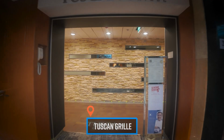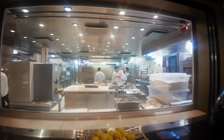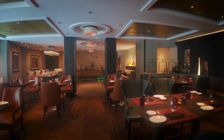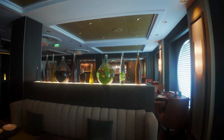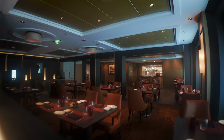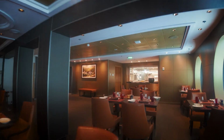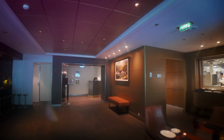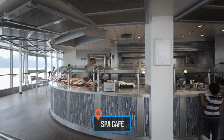And the delicious, spectacular Tuscan Grill, Italian-inspired cuisine, steaks, homemade pastas, butcher meats. Again, really phenomenal. It's one of those specialty restaurants, requires a reservation. And these specialty restaurants, again, also tend to come at extra cost. You don't need to go because your meals are included in your meal plan, but these are for a little extra special. The Spa Cafe, grabbing a little bit of special breakfast.